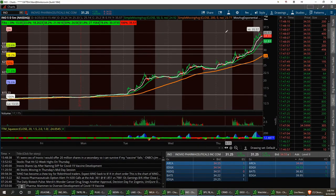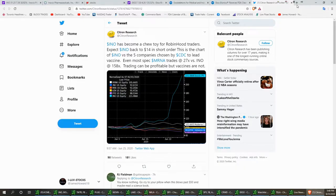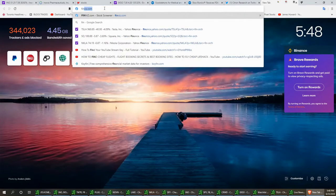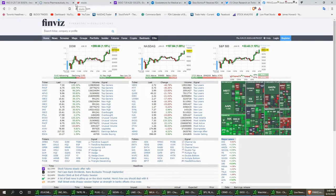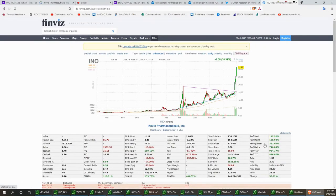But resistance to break if she decides to move up more tomorrow and this low float gets some. Let me see the float on this thing, too, before I go spouting off anything. Let's go to FinViz. I'll type in INO for the float. It's a pretty good-sized float, 154 million. So it's just running off news and volume right now.